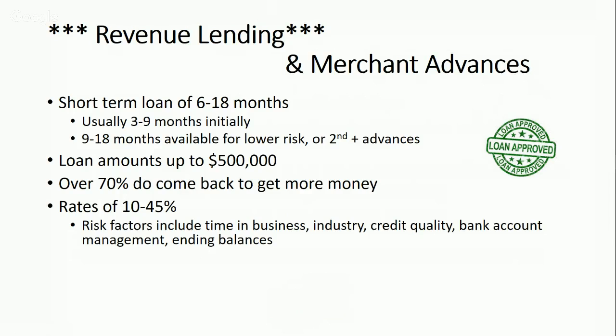Rates range wildly, 10 to 45%. And I say 10, but I've actually seen rates lower than that, as low as 8% on these kinds of advances. What made the rate so low? Risk was low. The borrower's credit was really good. They had good time in business, and they managed their bank account really well. By that, I mean they didn't have any non-sufficient funds. They never overdrew the account, and they always had a pretty healthy balance in their actual physical bank account.